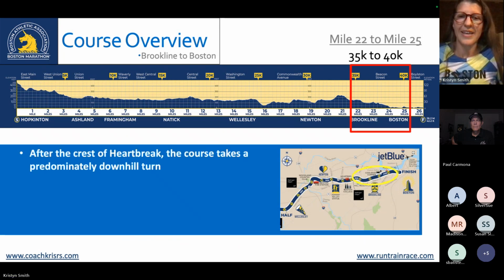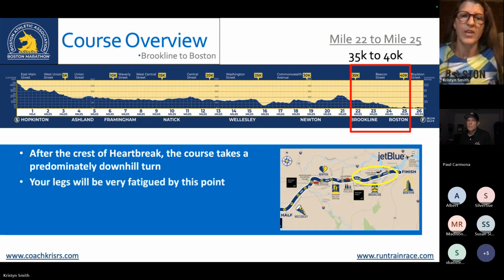The course has a huge downhill after Heartbreak, which is great. If you have paced the course and are having a good day, this is where you turn the jets on and you have a great day. This is where this happens. Your legs are going to be beat to a pulp by this point.